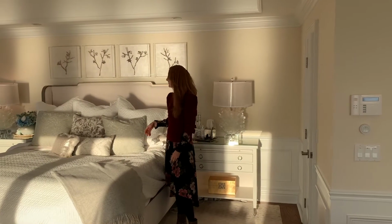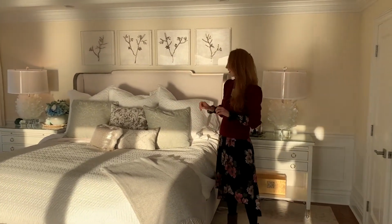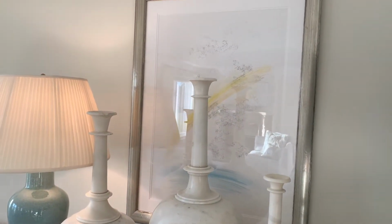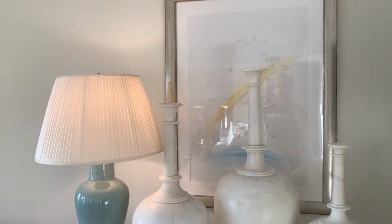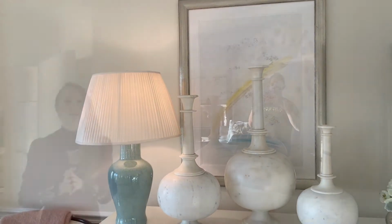bedroom. The bed is so pretty with the layers of ivory and the embroidery, and I love how these marble vases accent well with everything, and the little hint of green in the lamp. Really so soft and so sweet.